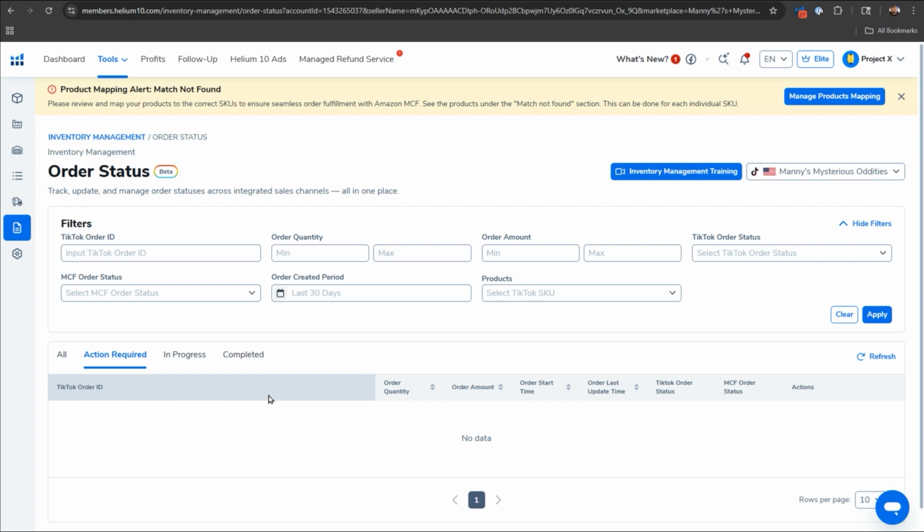I suggest setting the automatic one by setting either the expedited or the standard, like I showed you guys in the mapping section. But right here, this is where I would have to take manual action in order to have my MCF go through.